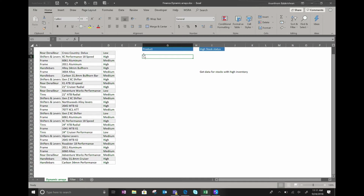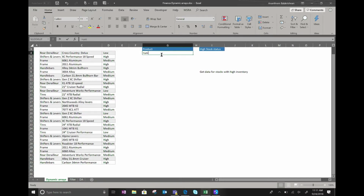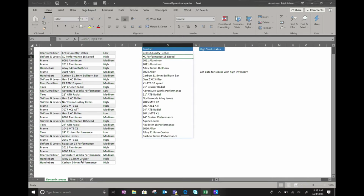Now, what we have done with the new dynamic arrays, and that's coming out for all our customers, is that you can put in a function and it would return a data set, and it dynamically populates the column for you without you having to manually copy this thing. For instance, I have this data. I want to do a unique of all these records. And it did. As you can see, it populated the table.